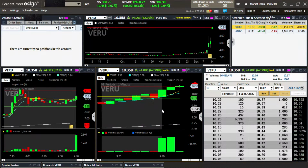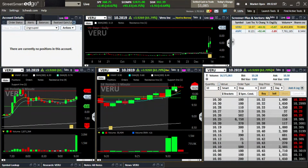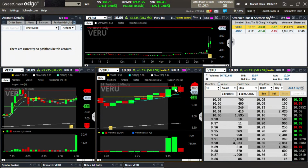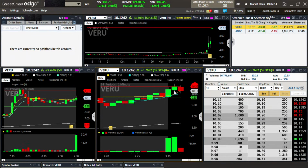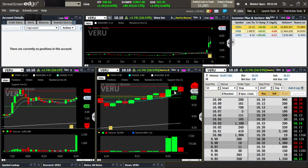Let me go ahead and zoom in here. We have not got a 1-minute pullback above this level, so I don't trust it yet. Need a 1-minute pullback here. Okay, there's the one. Whoa, it broke the body of this green candle, so that's kind of a big deal right there. I don't like the fact that it broke that body. Let's just watch it.